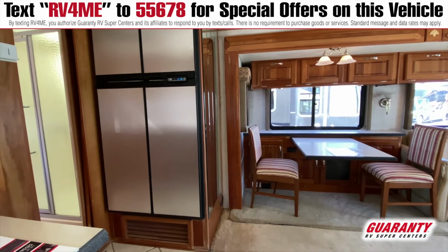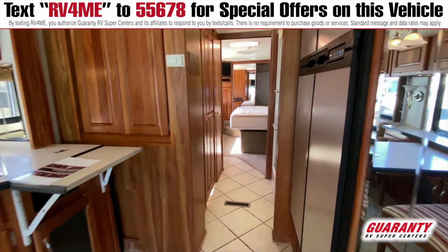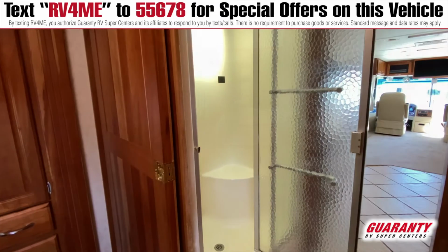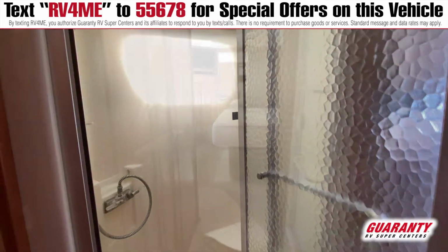4-door Norcold 3-way refrigerator. 2 freezer doors, 2 refrigerator doors. This is perfect for full-time living or travel. In the bathroom area, you've got a glass shower enclosure. Nothing stronger than that on the market.